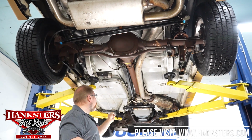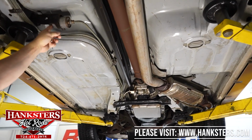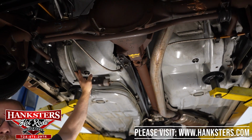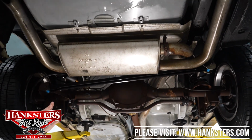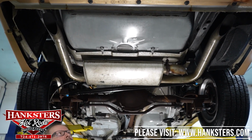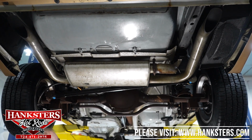Fuel lines too, if we follow the fuel lines all the way back, first of all, you're going to see your fuel pump right here. Everything comes back nice and neat right along the floor as it would from the factory, all the way back to your tank. Again, your tank's going to be concealed right up here. Again, there's no leaks or drips, no dents or dings anywhere at all in any of that.